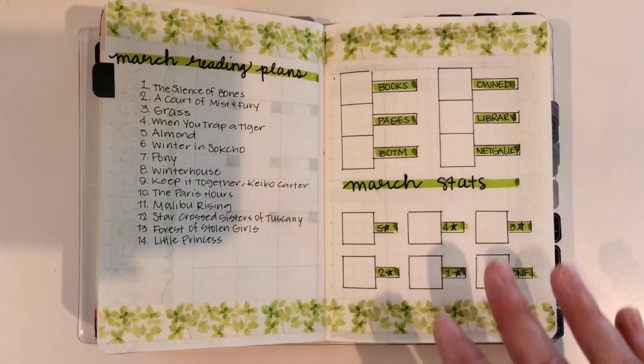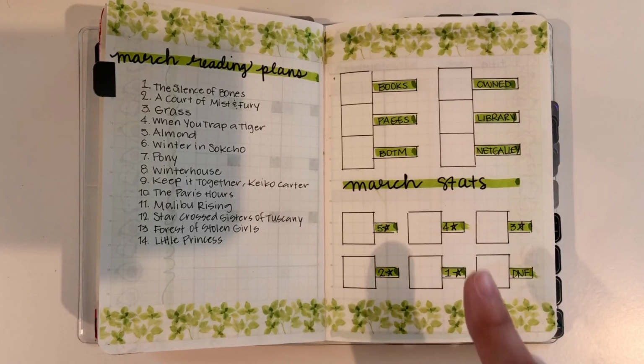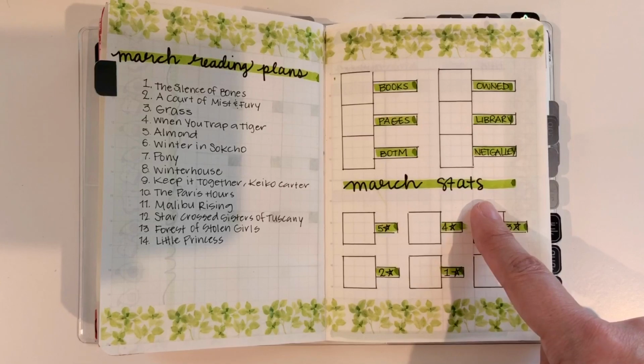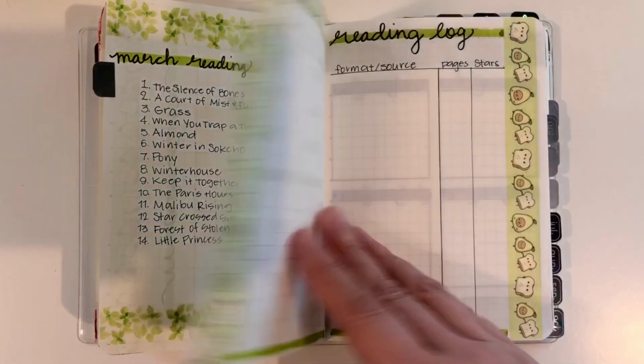The only thing I see that's wrong with this for me is that in February I did reread a book, and I don't have anywhere to write rereads on here. So I'm not sure what I'm going to do going forward with that.